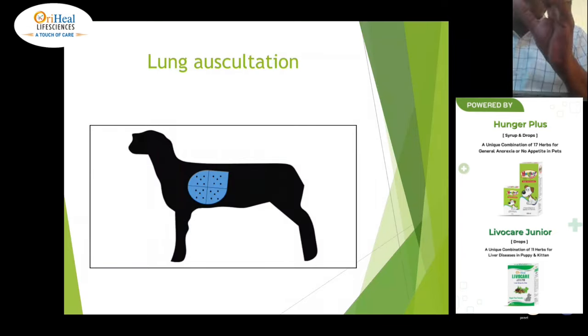But if you target your hearing to the pulmonary sounds, you will train your ears to hear this, then after some time you'll be able to pick up the sounds very easily. So the best thing is to use a stethoscope on all animals which come to you. That's the only way to learn lung auscultation, which cannot be substituted by any test. Okay, so please learn the art of doing auscultation.